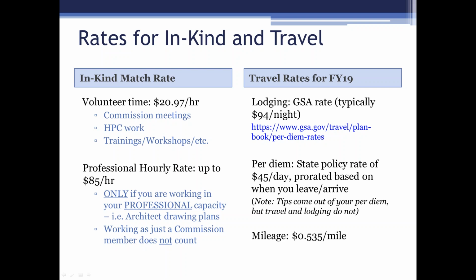There is also a professional hourly rate, so that would be the city staff time. You can track that at your professional rate. Or if you have a commission member that is doing work for the project in their professional capacity. So this would be, for example, an architect, a licensed architect drawing plans for the project. That time they spend drawing the plans, they are serving as an architect, not as a commission member. So they can track that, they can donate that time at their hourly rate. If that architect is not drawing plans, if they're just attending the commission meetings, then you have to track those hours at the volunteer rate. I know it's a little confusing, but that's kind of the way we have to do it.